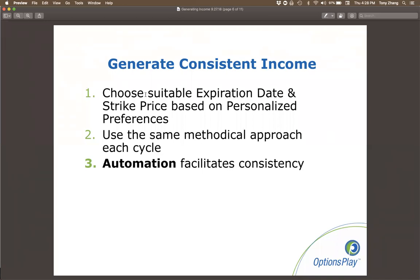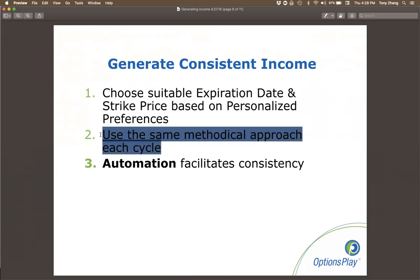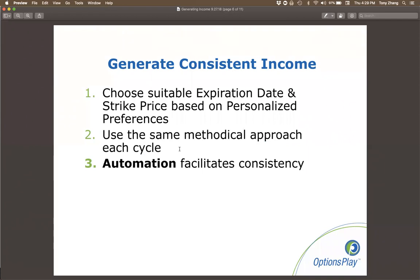You generally want to choose an expiration date and strike price based on your personalized preferences. And I'm going to go over that in the next slide as to what those personal preferences are. But really, in order to generate consistent income, all you have to do is follow the same methodical approach every single cycle. What I mean by that is that if you decide that you're going to sell weekly options and you're going to sell options that are fairly conservative, then you want to make sure you sell the same expiration and same strike prices month after month, quarter after quarter.